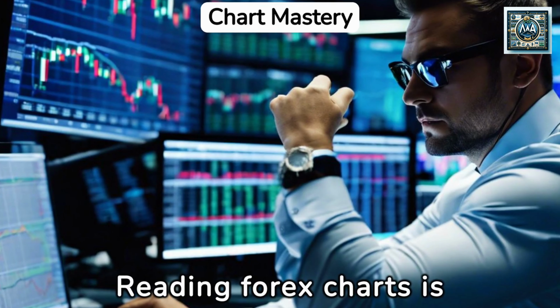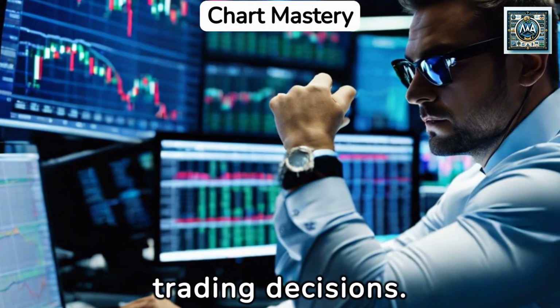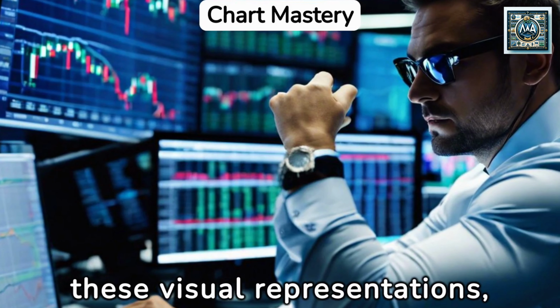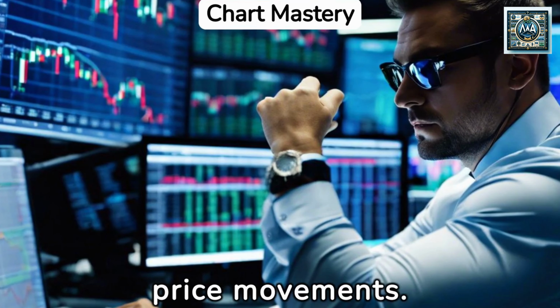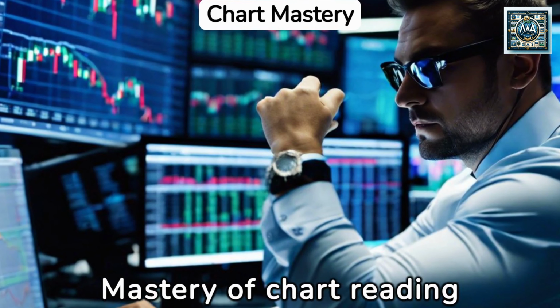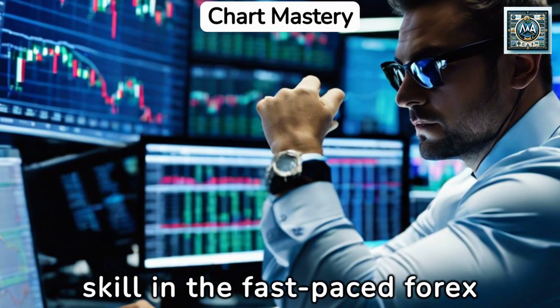Reading Forex charts is vital for interpreting market movements and making informed trading decisions. Beginners learn to decode these visual representations, identifying trends and patterns that hint at future price movements. Mastery of chart reading enables traders to anticipate market shifts, an essential skill in the fast-paced Forex trading world.